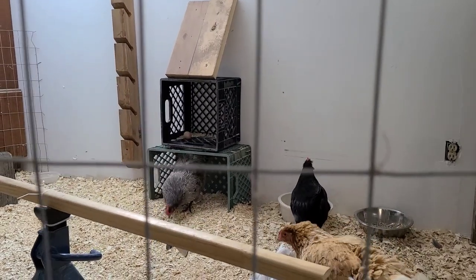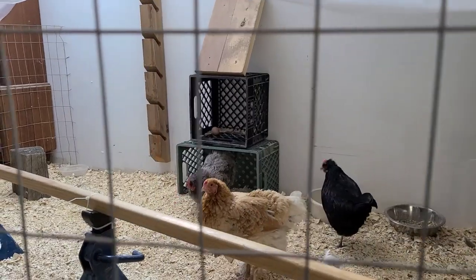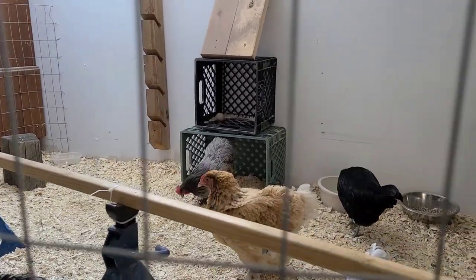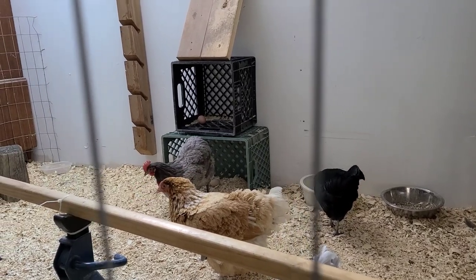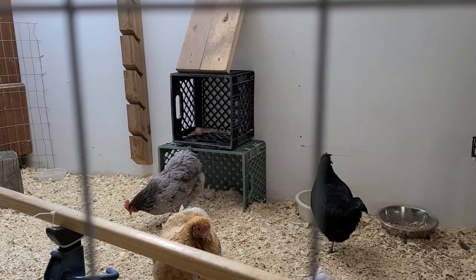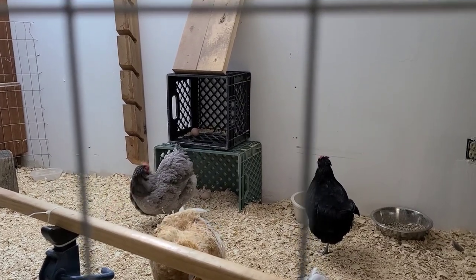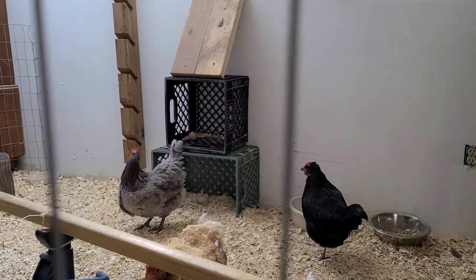Look at Peep back there. She's the one at the nest box there, the gray one. And she's trying to make a more comfortable nest for the egg she just laid. You can kind of see her egg back there. It's kind of an instinctual thing. She's not really getting anything in the nest box per se, but she's kind of doing her best there.